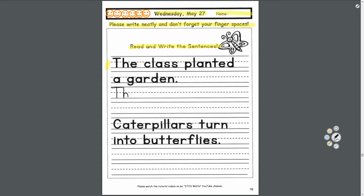Try to be touching the lines. The finger space, class. You see how I'm trying to touch the middle and bottom line? Finger space, planted, lowercase p goes under the line. Planted. A garden. A, drop down to here. Lowercase g, you're going fishing, drop your hook down there.